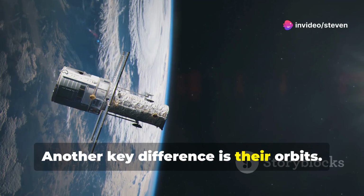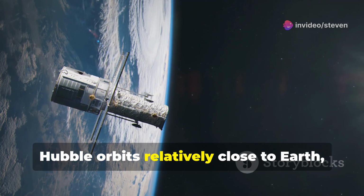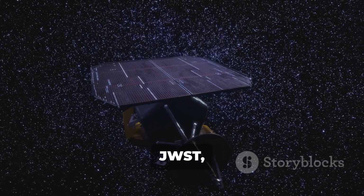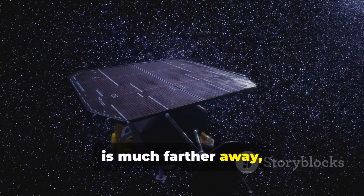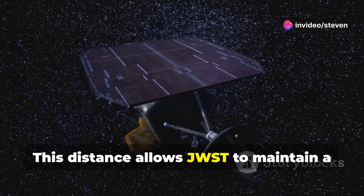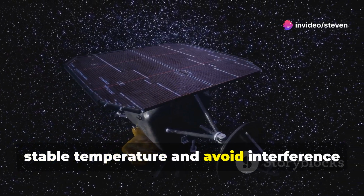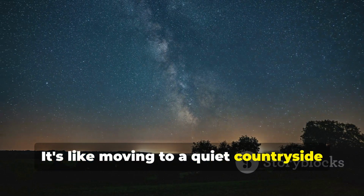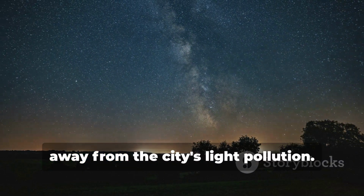Another key difference is their orbits. Hubble orbits relatively close to Earth, about 540 kilometers up. JWST, on the other hand, is much farther away, about 1.5 million kilometers from Earth. This distance allows JWST to maintain a stable temperature and avoid interference from Earth's heat and light. It's like moving to a quiet countryside to stargaze, away from the city's light pollution.